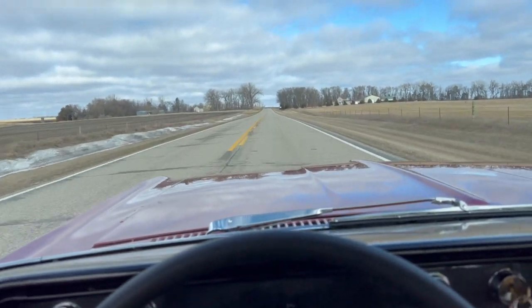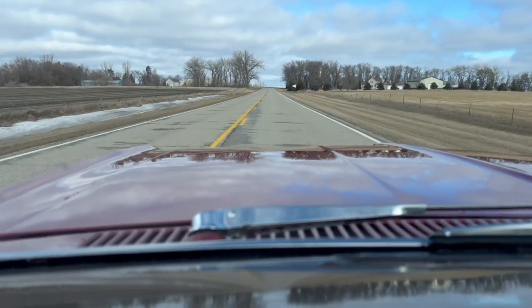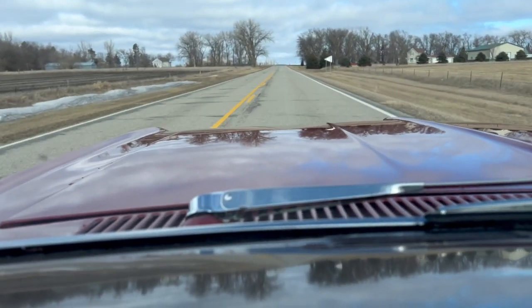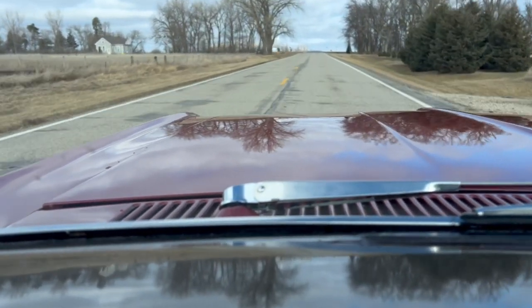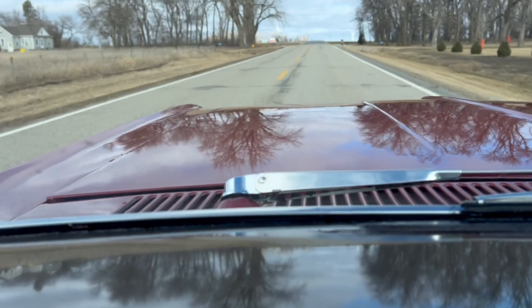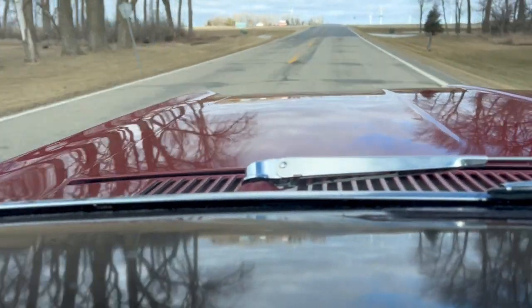Turn around up here. I'll try to go through the gears. It's hard with a manual, but I'll show you the downshifts at least. The shift's really nice and smooth. Brakes work well.